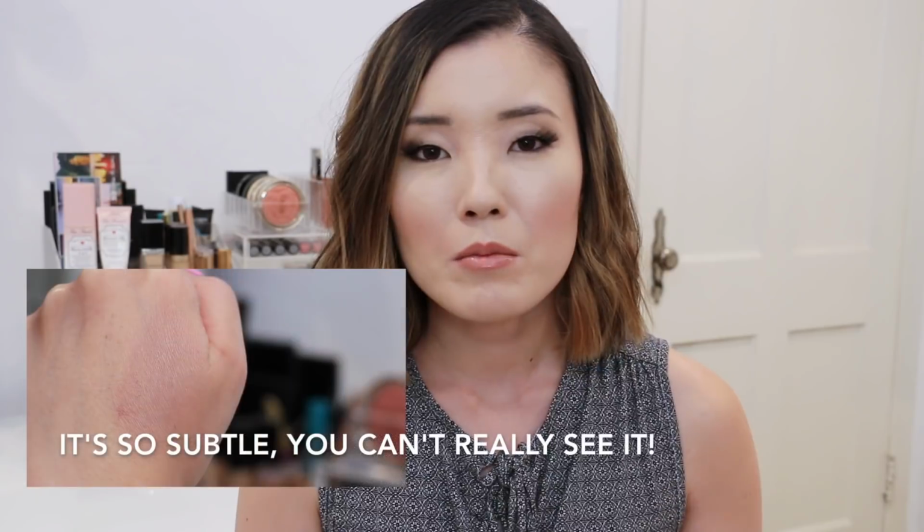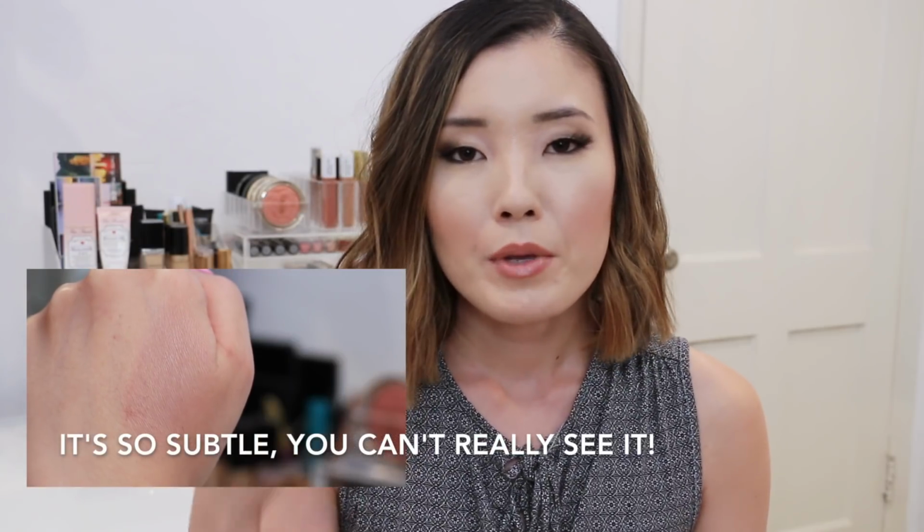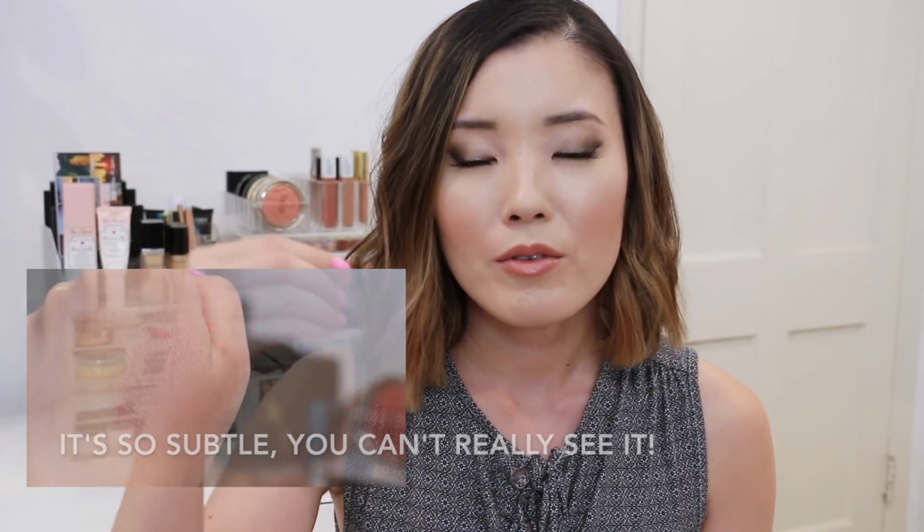But those are my favorite types of blushes, and I feel like you could really just do a video dedicated to blushes that look like that. The ones that look like nothing in the pan, but they're really good. I might do that. But yes, I love Plum Rose for every day because a lot of times I'm not really going for that pink or that coral or whatever on my cheeks.